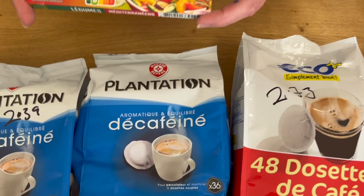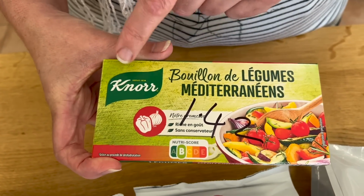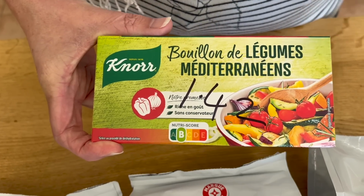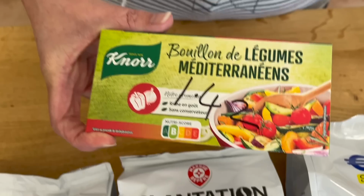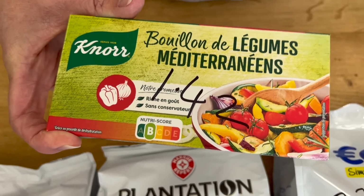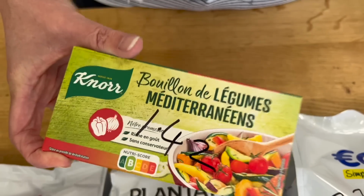Really like that. And then this one is a good store cupboard one. I don't know if you can get hold of this wherever you live, but for £1.49 for 12 cubes in here. This absolutely lifts soups and stews, and it is absolutely fantastic with herbs and garlic and a rich tomato base in it. Well worth the money.